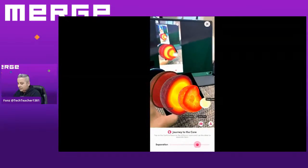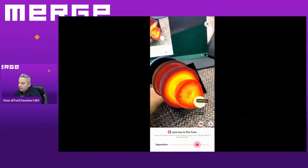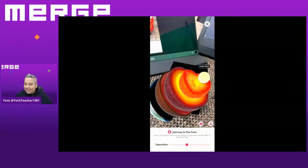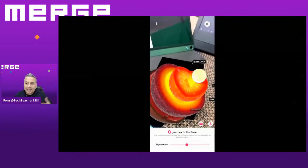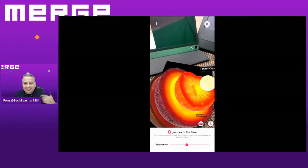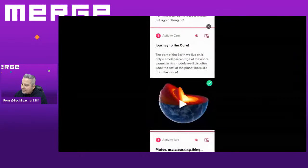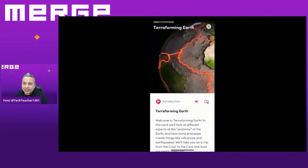So again, this is something that is awesome, wonderful, useful. Your students will get a kick out of it. And the fact that they can also do screen recording, they can share, they can submit, they can observe a lot of wonderful things that you can go ahead and do with this platform here.